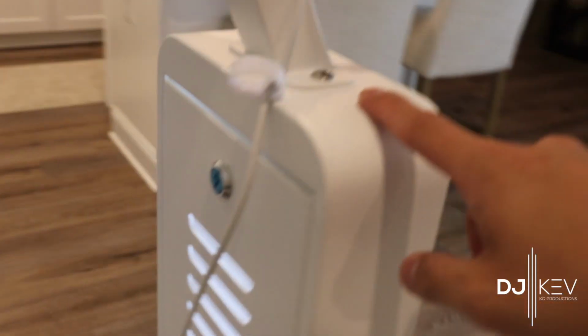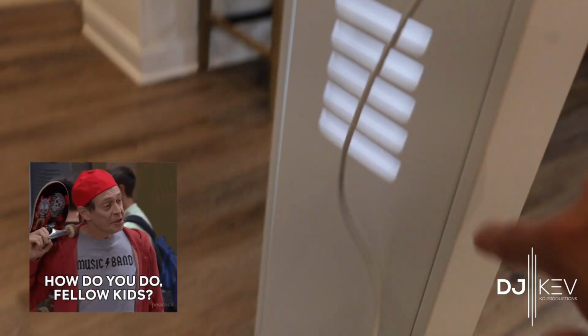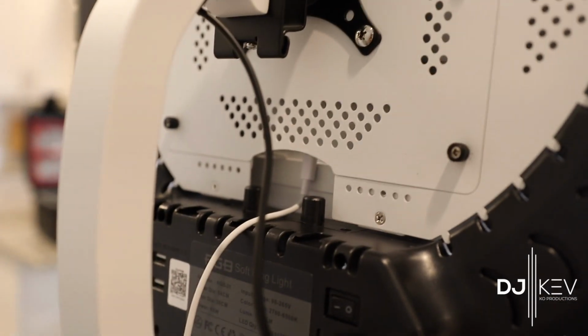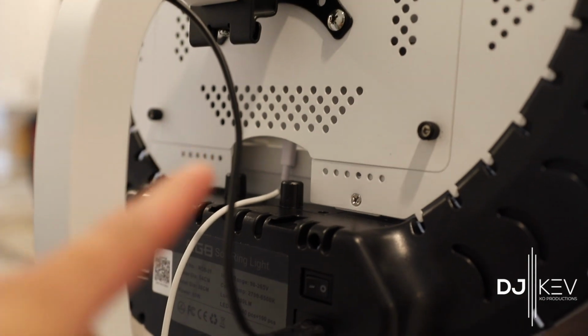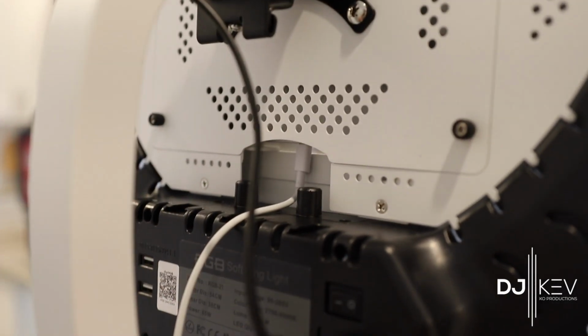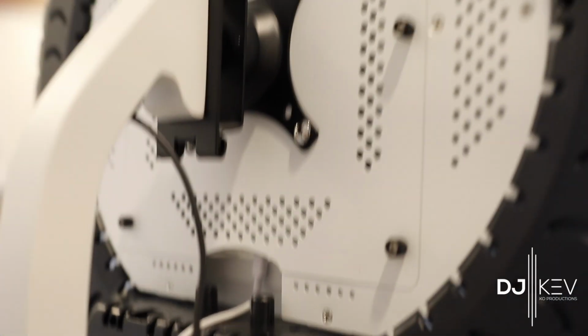Now moving along back here, you have the on and off switch for the ring light. This cable goes through this arm and goes into this sort of high school locker that we have back here. Obviously for an event you would tape this cable down, but this is the iPad charger. And pro tip for this photo booth, you have to plug the iPad in before you secure it in. There's no way to plug it in or unplug it when the iPad is already secured in this ring light.